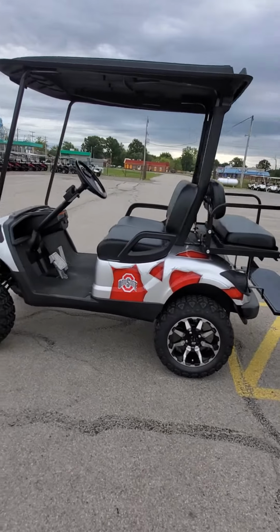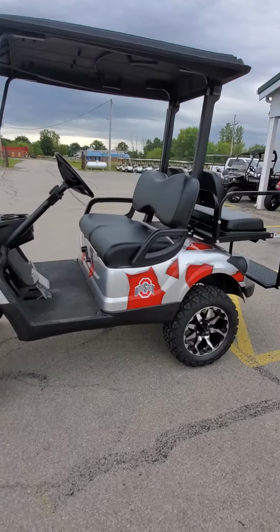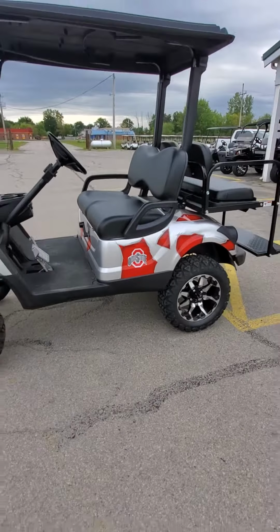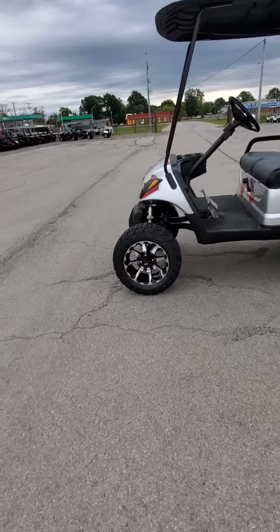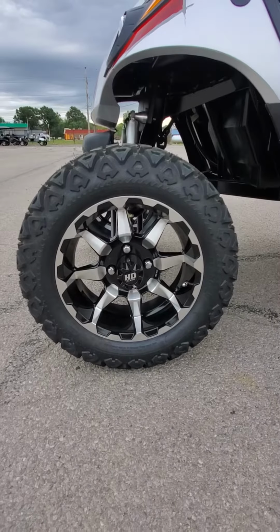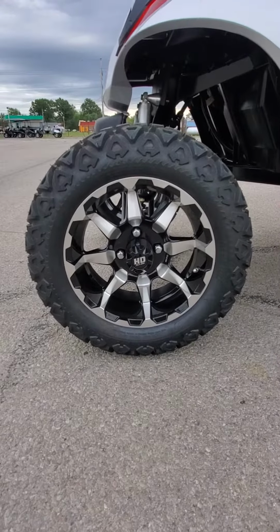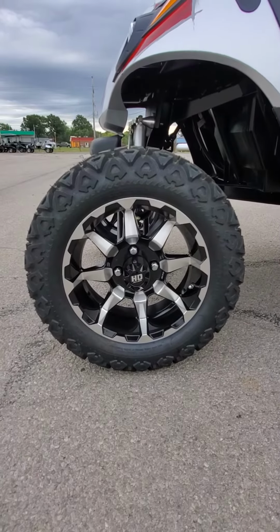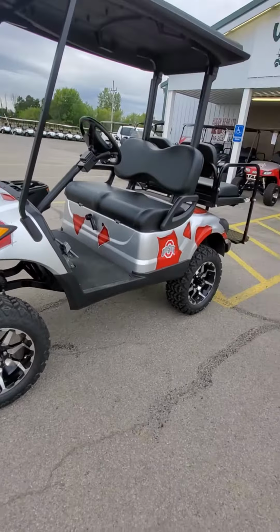It's the silver with the red and gray Ohio State themed, and it does have the 14-inch HD STI alloy wheels with a 23 by 10 by 14 Slasher all-terrain tire. Do a quick walk around here.